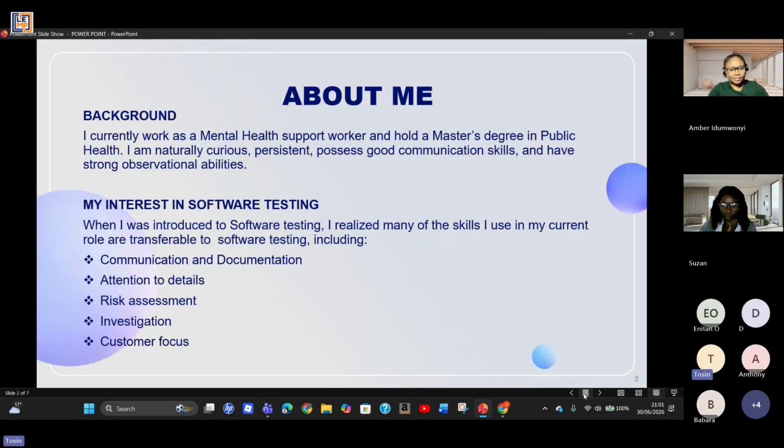My background: I currently work as a mental health support worker, and I work with people with anxiety disorder and post-trauma disorder. My role is to keep them safe so that they don't endanger themselves or the lives of other people. I am curious, I am persistent, and I have good observational skill.